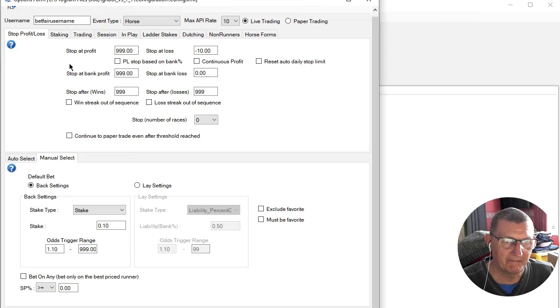But there are some possibles that you could probably do, but it's a lot of losers to put up with if you're going to start thinking about that kind of thing. So I'm not going to mention staking. We're not doing trading, so we don't have to worry about those.